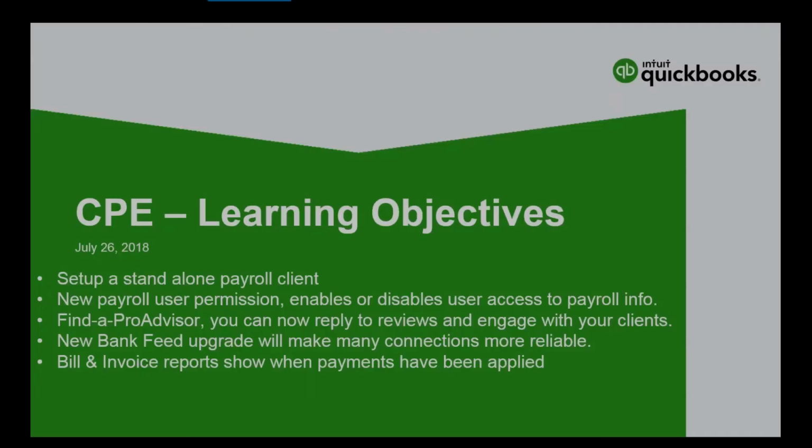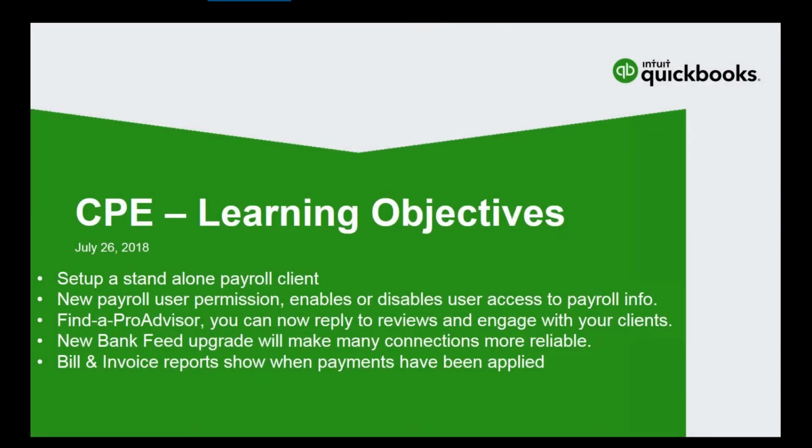Okay, we got learning objectives. Want to make sure you understand how to set up a standalone payroll client for the first topic. The next topic, payroll permissions. We're going to show you, and so you're going to understand how to enable or disable a company admin in QBO from being able to access payroll information. Find a Pro Advisor. You can now reply to those reviews and increase your engagement with your clients. So we're going to show you how to do that. So that's going to be good for those that keep an eye on that page.